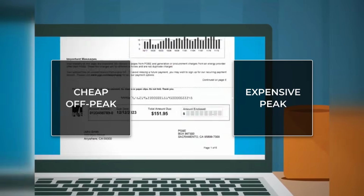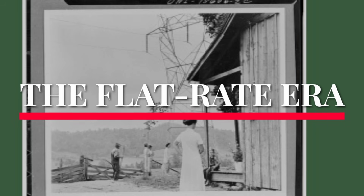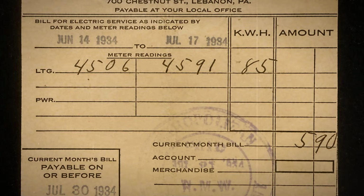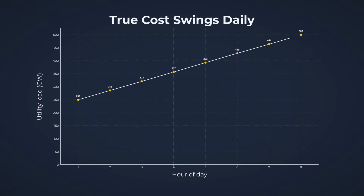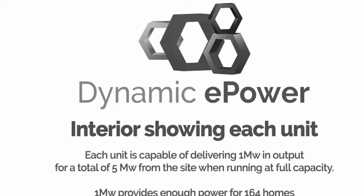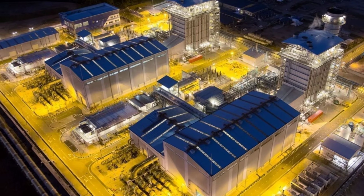possible. For most of the 20th century, American electricity was built on a flat rate. You paid the same for a kilowatt hour at 3 in the morning as you did at 6 in the evening. It was simple. It was predictable. And it was, from the utility's perspective, a losing proposition, because the true cost of making electricity swings dramatically over a day. They lost money on every kilowatt hour sold at peak and printed money on every one sold overnight.